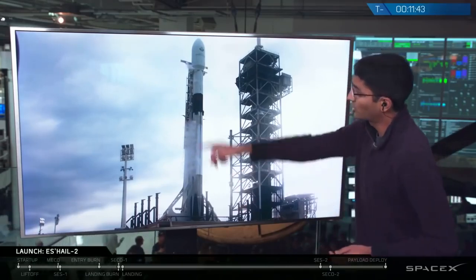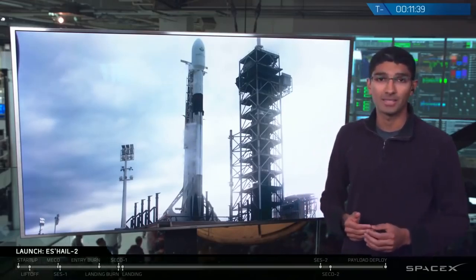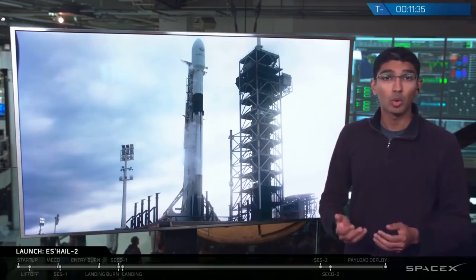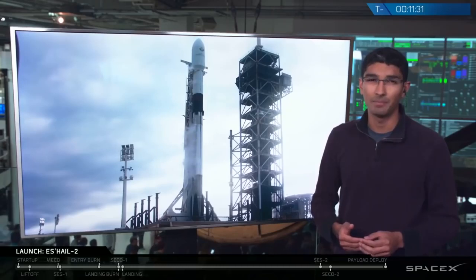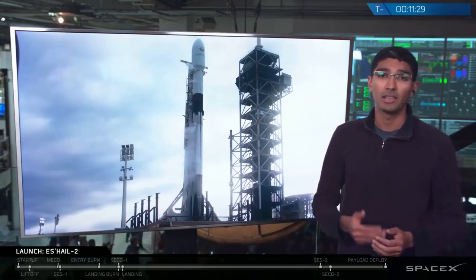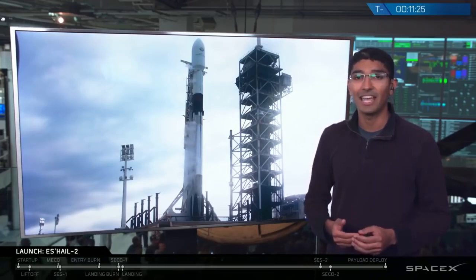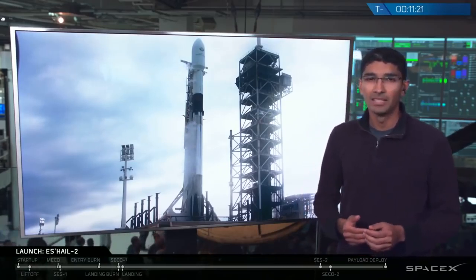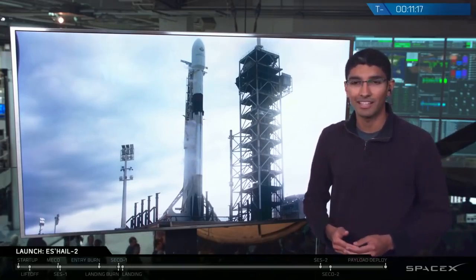Finally, this large white truss structure that you see on the side of the vehicle is called our transporter erector, or TE. As the name suggests, it rolls the Falcon 9 to the launch pad and raises it to the vertical position. It also provides critical electrical power, launch fluids, and ground communication to the satellite and Falcon 9 until the vehicle switches to its internal power. The TE will retract slightly at liftoff, clearing the way for Falcon 9's ascent.